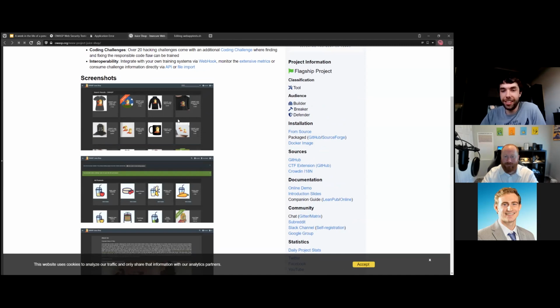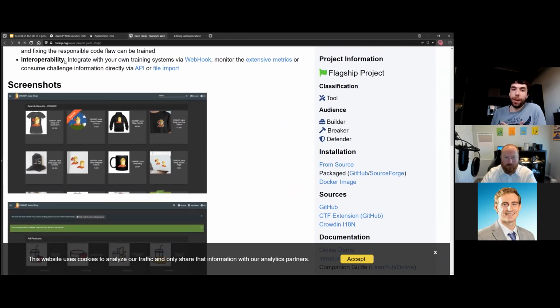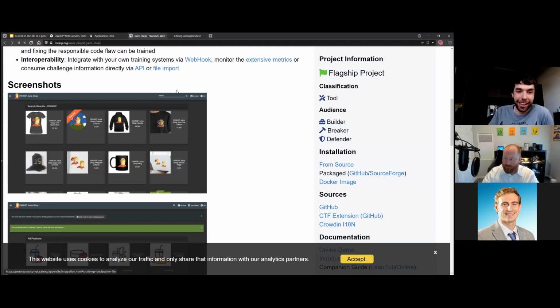So I don't know if you can really see this. Let me try to zoom in. The OWASP Juice Shop is basically an e-commerce website that has been, like I said, purposely designed to be insecure. So all of the issues that I discussed in the OWASP testing guide, like authentication issues, authorization issues, cross-site scripting, all of the things that are mentioned here, or maybe not all of them, but a good number of them, can be exploited in this platform. And yeah, it's down. I've had a lot of bad demos in my lifetime, but this is probably the worst. So all right, we'll just keep going.